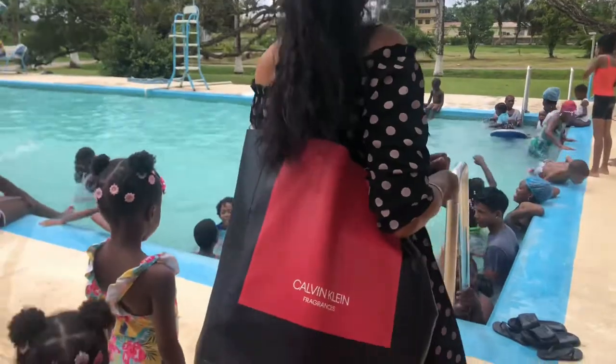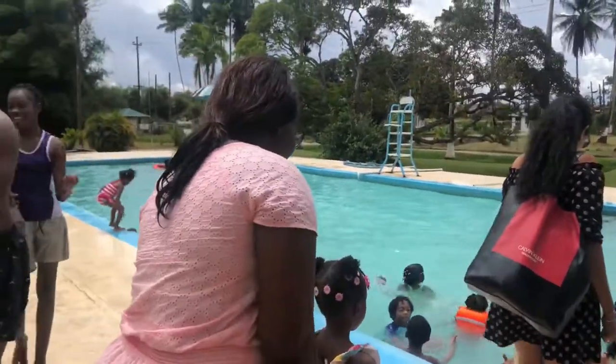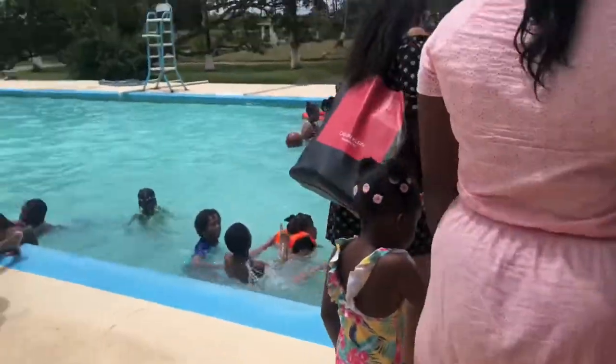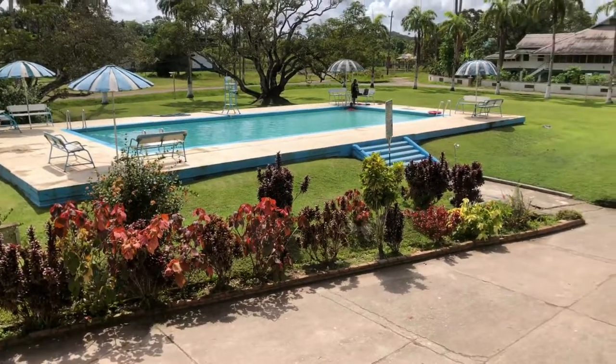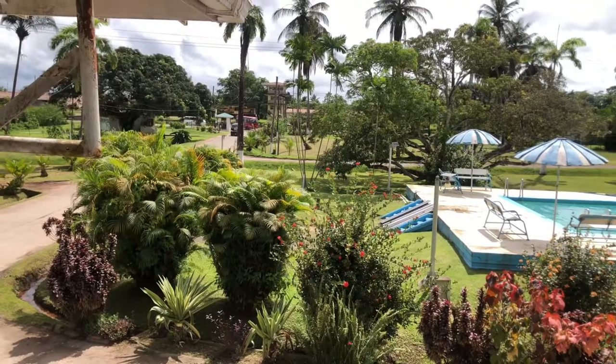After the tour, it was time to hit the pool to have some fun and to cool down. We also had some fun on the jet skis. In the next few clips, you will see what the pool side looks like and what the front of the Watooka guest house looks like as well.